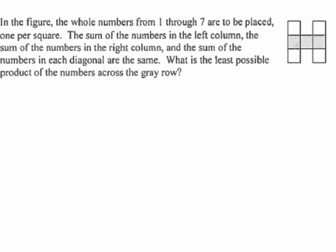So a lot of you found this one quite challenging. It's kind of based on a magic square, sort of. So if you're interested in practicing these kinds of things, look up magic squares or magic shapes. There's some that aren't just squares. But basically what you had to realize is we wanted the least possible product. And remember, product means the answer to a multiplication question of the numbers in the gray row.